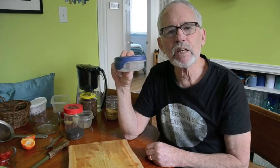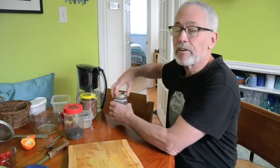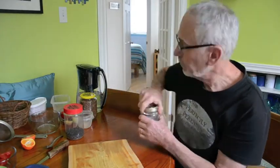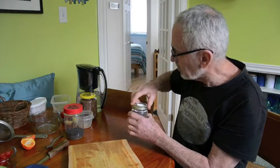So that makes it very easy to test the viability of seed when it's several years old and find out if what you have in a seed package that you bought years ago or that you saved yourself some years past is still good.